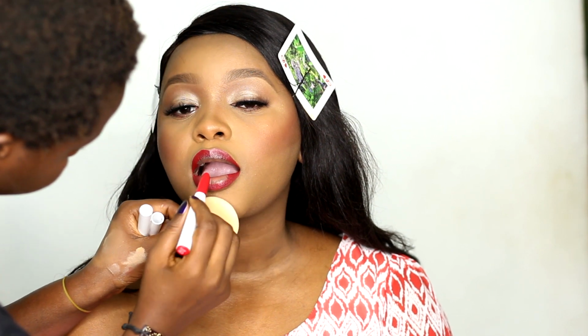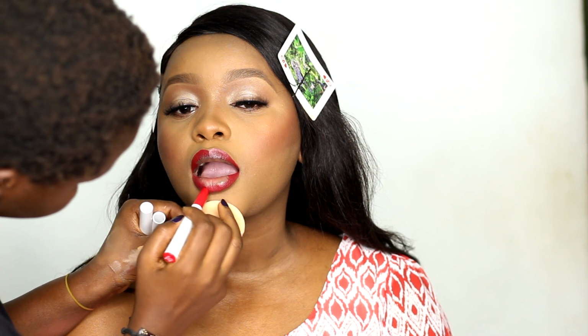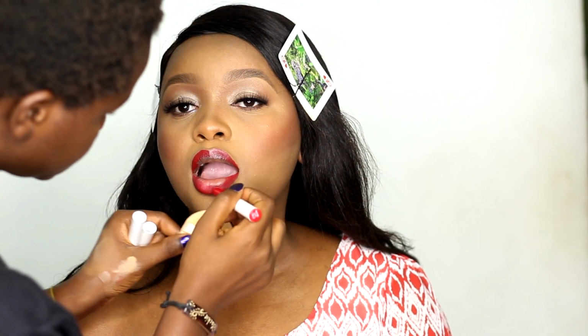They go on smooth and then they kind of dry down to a matte finish. They're really nice. I don't even know why it took me so long to try these. Ooh, yes. So now I'm going in with the brighter red shade in the center.